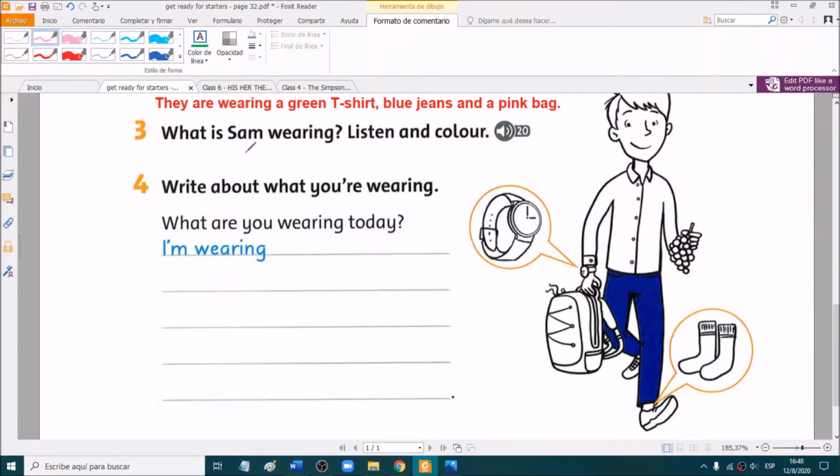Yes. And what's he holding? He's holding an orange bag. His bag's orange? Yes, it is. And he's holding some grapes too. Oh, what colour are they? They're purple. Purple grapes. Very nice. And is Sam wearing his watch today? Yes, he is. What colour is it? It's red. Red's a good colour for a watch. Yes, it is. I'd like a nice new watch. Would you? Yes.